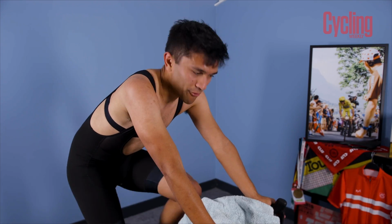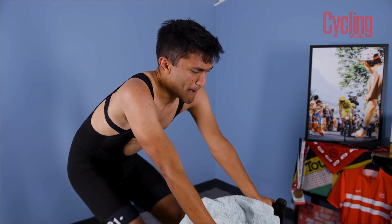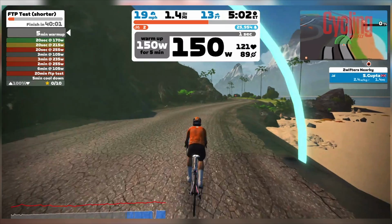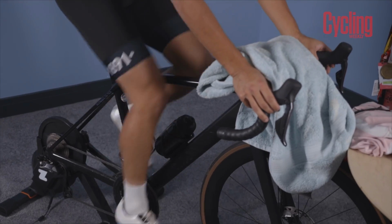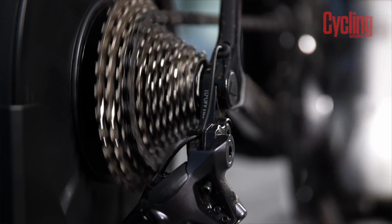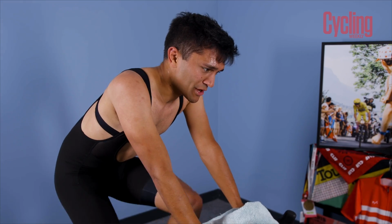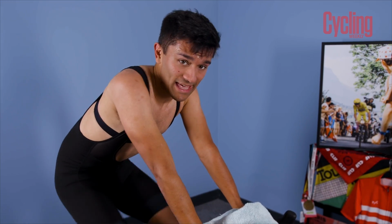3.65. I think I'll aim for a 4 watts per kilo FTP at the end of this. That will get me back to where I was riding previously. And actually, I think it's a pretty achievable target given the time scale. Yeah, it would equate to roughly a 250 watt FTP. I think we could add 20 watts. I think that's doable. Got the baseline done. We know where we're starting from. Hopefully, it's just an upwards trajectory from here.